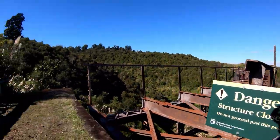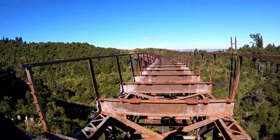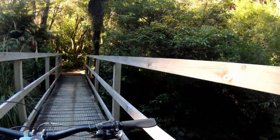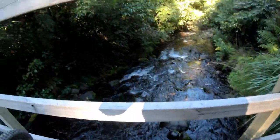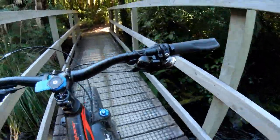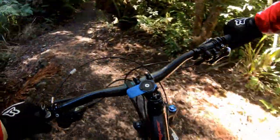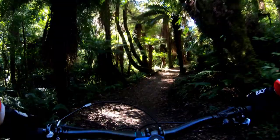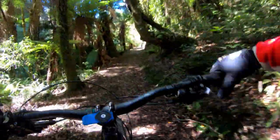Down there. Wicked. So just on your right. Thank you. Beautiful. That's what New Zealand's all about, coming to places like this. Great thing is here we can ride. Oh, it's beautiful. So nice to be able to ride in the New Zealand forest.